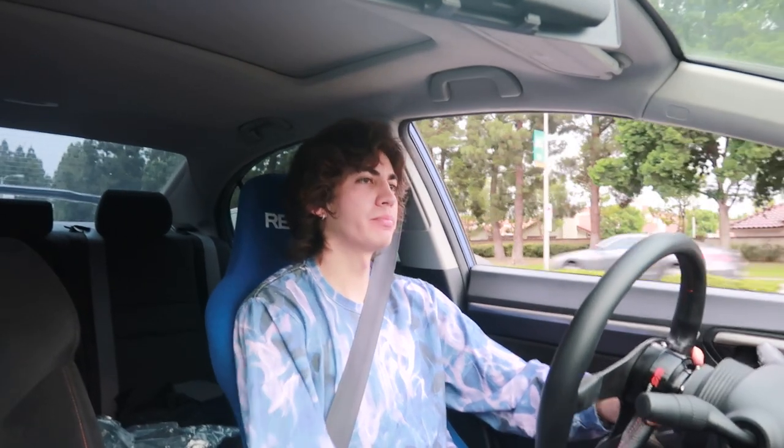I don't mind because I'm planning on getting the Type R passenger seat and one bucket seat. I think it looks cool with the one bucket seat look, but it's all personal preference. Some people like it, some people don't. But I'm gonna take this corner pretty quick.